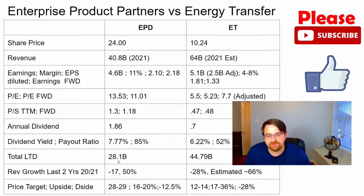Now, total long-term debt, Enterprise Product Partners has 28.1 billion in debt. Energy Transfer has much more debt on their books at 44.79 billion, and it was higher than that up until recently. Over the last 3-4 quarters, they've been focusing to pay that down, in which they cut the dividend by 50% in order to support that goal, and that caused a lot of attrition out of the name.